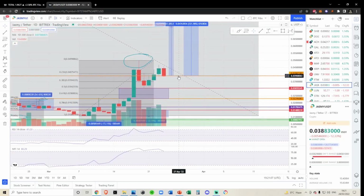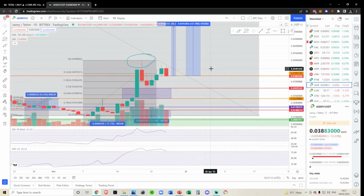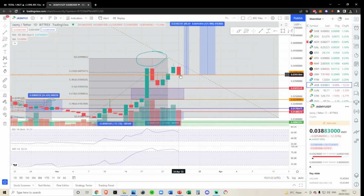I would be buying a tiny bit more if we do have our daily close around the 39 cent. I would be waiting for a daily close and then a push up on the next daily candle to happen for JASMY before I did buy. So once again, for example, if we closed here today in the 39 cent region, and then tomorrow the green candle comes in and we do something like this, I would be buying around that region. On the flip side, if we closed our daily around here and then broke below it tomorrow, I would just be sitting on the sidelines until we eventually did break it.